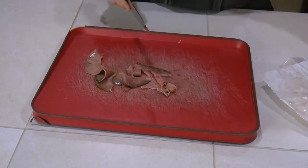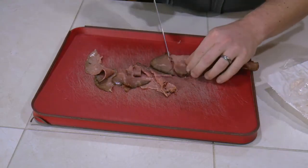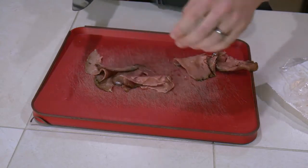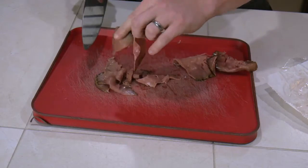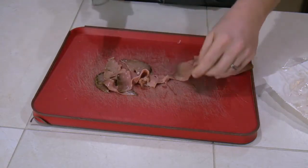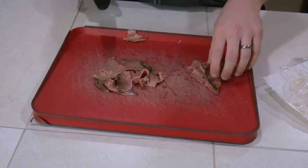Grab a couple pieces of that. You're just chopping it up into small strips, maybe an inch wide. We don't need a ton of it because this is just a bowl for one person. Now, if you're making a couple of them, you can do more than this, but this is just a small amount. That's probably good enough.